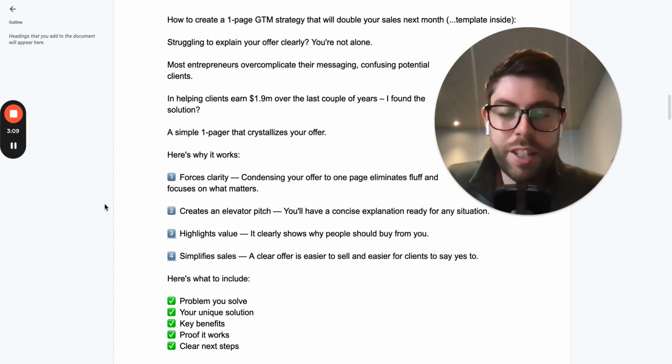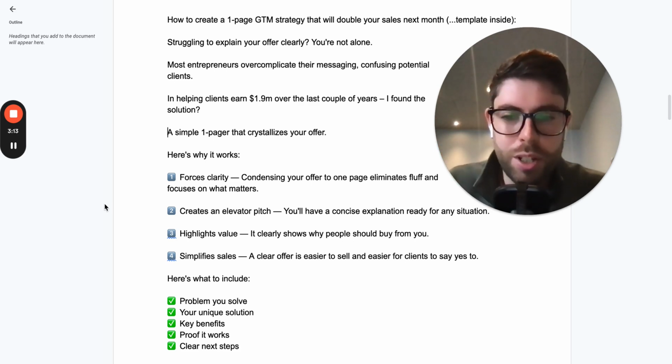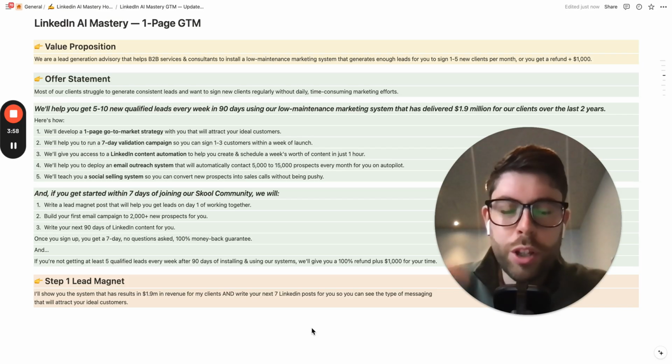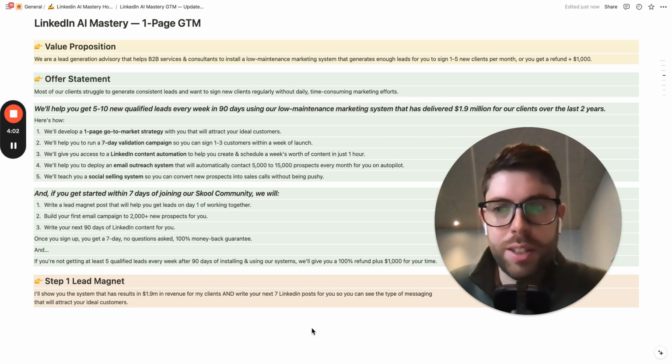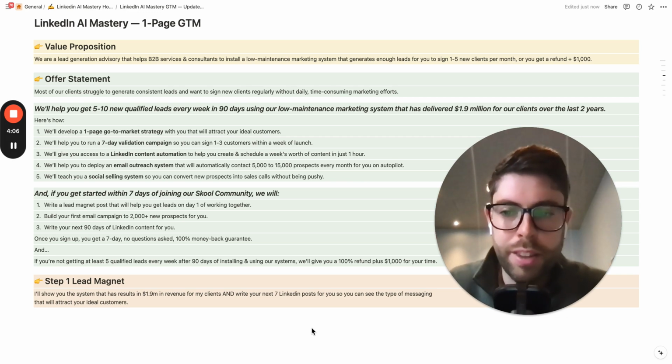So there are 5 key components to a one-pager GTM strategy. It should explain the problem you solve, your solution to solving it, the key benefits that are relevant, proof it works, and then clear next steps. What you're looking at now is my one-page GTM strategy. I'm going to run through this as an example. There are 3 main stages, and they're broken up into 5 stages overall.